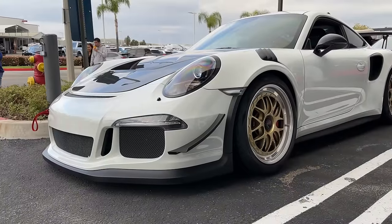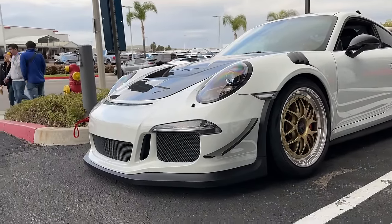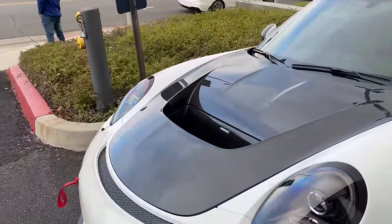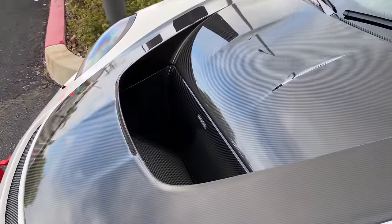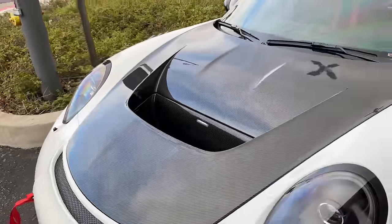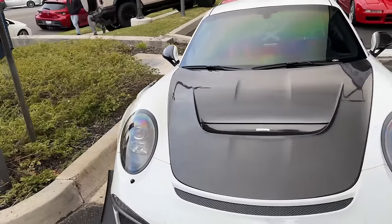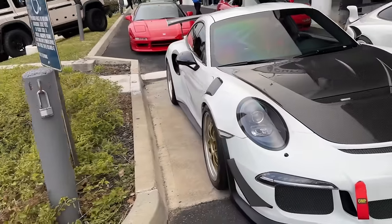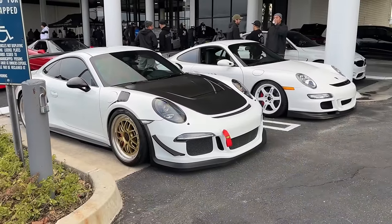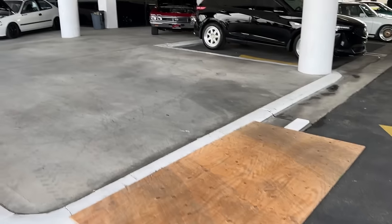This one, this 991, looks pretty darn perfect. I really like the hood, especially how it has the functional scoop that connects perfectly. That's a super nice piece. Nice little ramp here for the low boys.